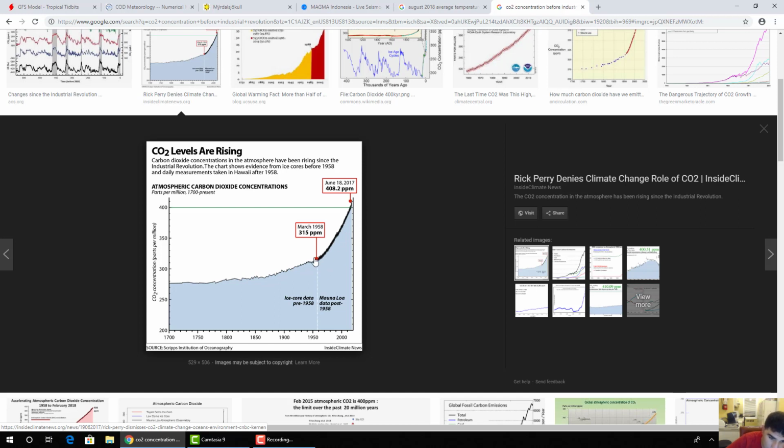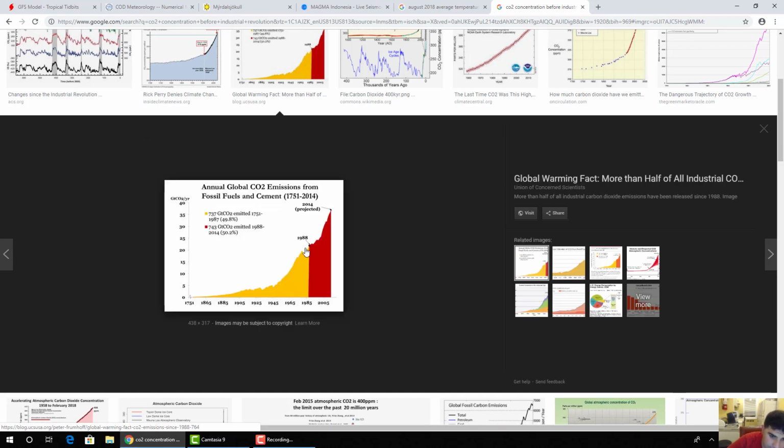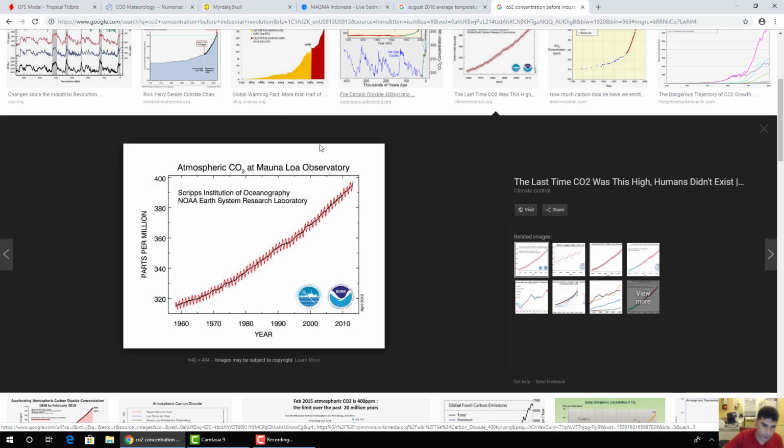And this is actual data from 1958. Actual data. There's no arguing with this. There's no disagreeing with this. This is a fact, okay? This is actual, factual stuff. 2014 was projected to hit 400 parts per million. Look at this. This is nothing to laugh about. This is nothing to joke about either. Just look at this, okay? And you realize what's going on. It's already at 406. We're already off the freaking chart.